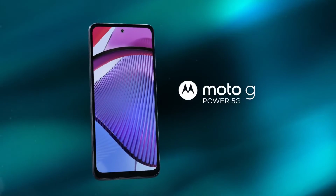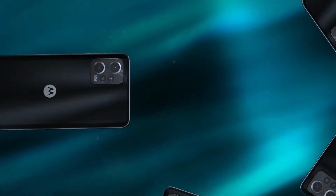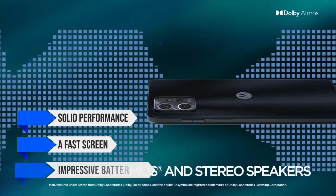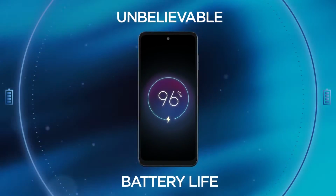Looking at the budget smartphone market, the Moto G Power 5G 2023 brings some noteworthy features to the table. It offers solid performance, a fast screen, and impressive battery life, all at an affordable price point. One of the standout features is its battery life.